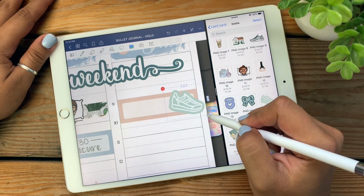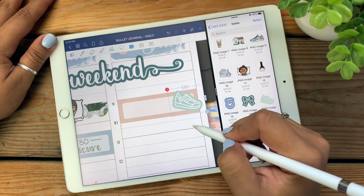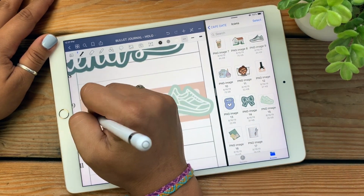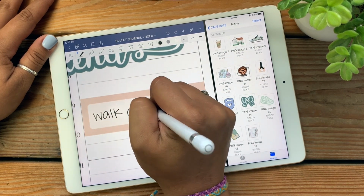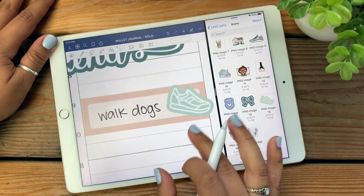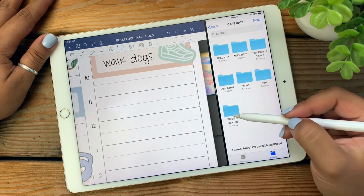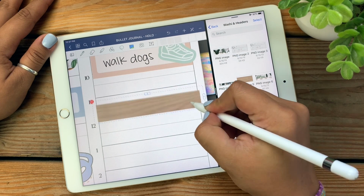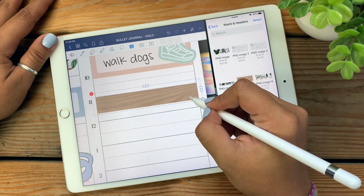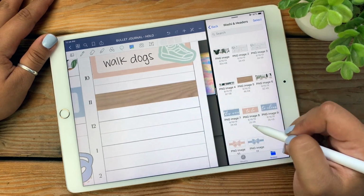Alright, so finally moving on to Sunday, I wanted to start the morning off by taking the dogs for a walk, so I put down a pink quarter box and a running shoe icon. After that we needed to deep clean the house, so I decided to make a little cleaning checklist by layering together a strip of washi, a to clean header, and a green 3-heart checklist before filling that out.